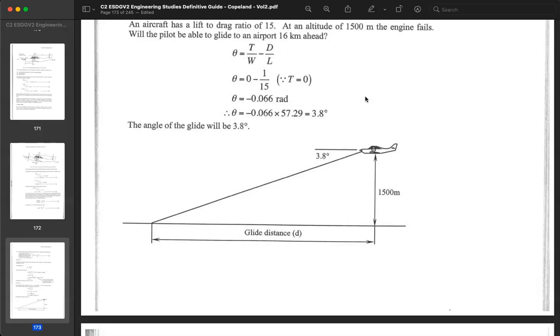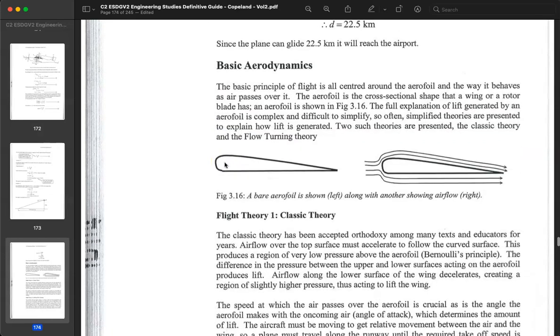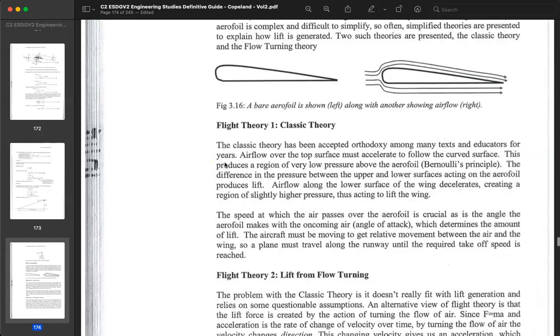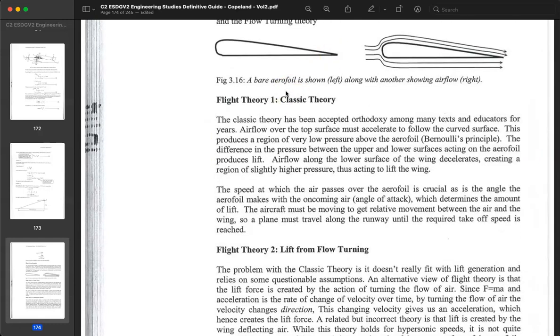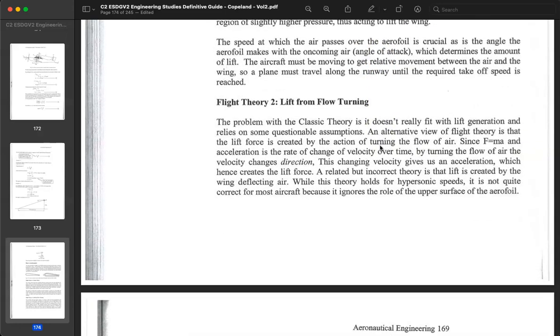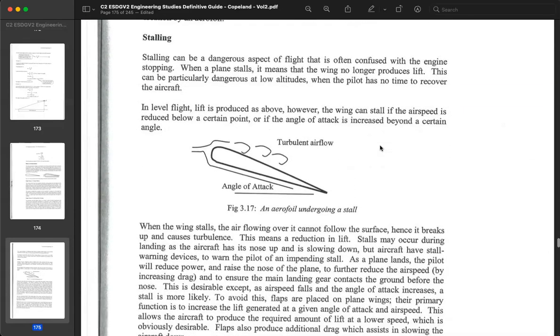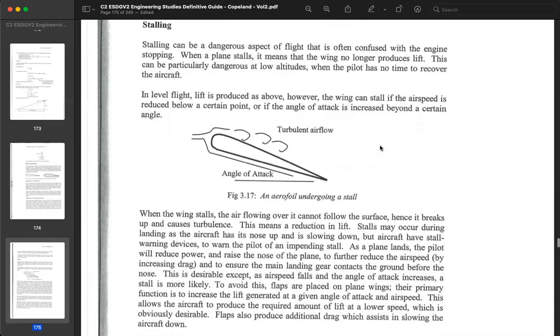Now, what I will say is that we can use the angle of attack to determine, say, how far a plane can glide, or a glider can glide. We've talked about basics of aerodynamics. So the classical theory is just relying on Bernoulli's principle, whereas the second theory is the lift from turning flow. So we've already talked about how there's multiple components to generating lift, and I'm not going to go into that in any more detail here.